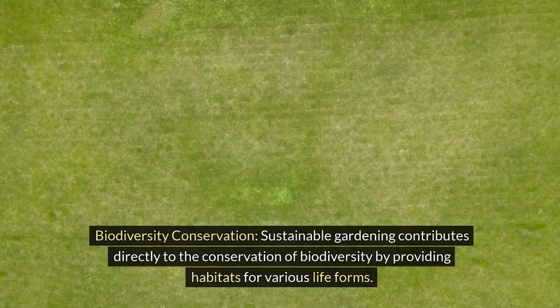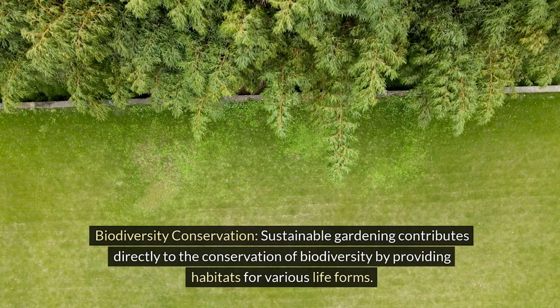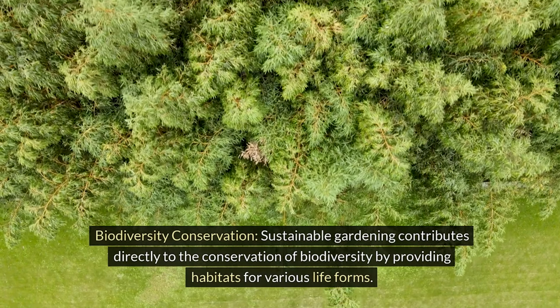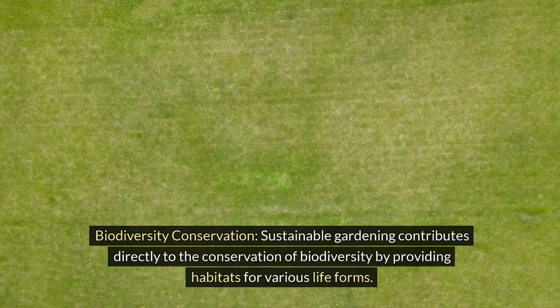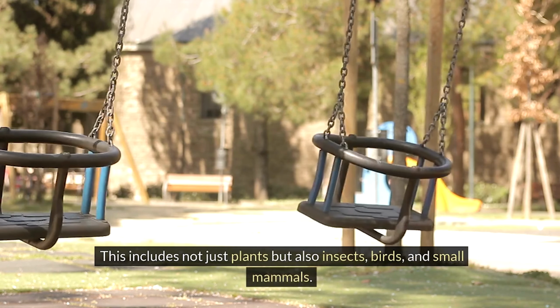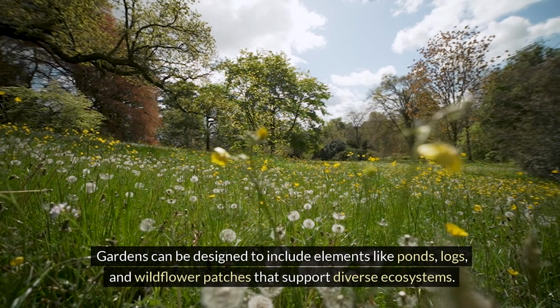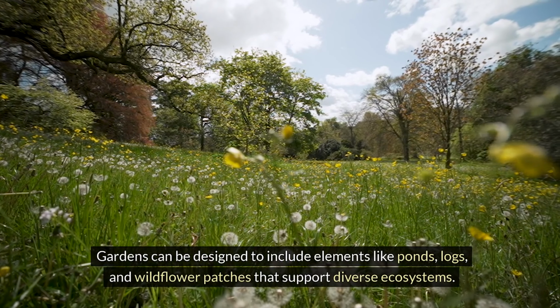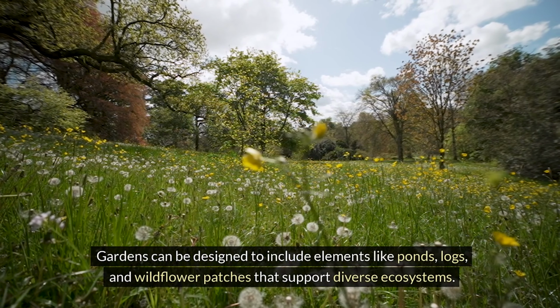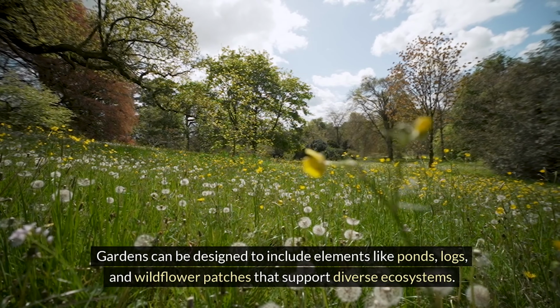Biodiversity conservation. Sustainable gardening contributes directly to the conservation of biodiversity by providing habitats for various life forms. This includes not just plants but also insects, birds, and small mammals. Gardens can be designed to include elements like ponds, logs, and wildflower patches that support diverse ecosystems.